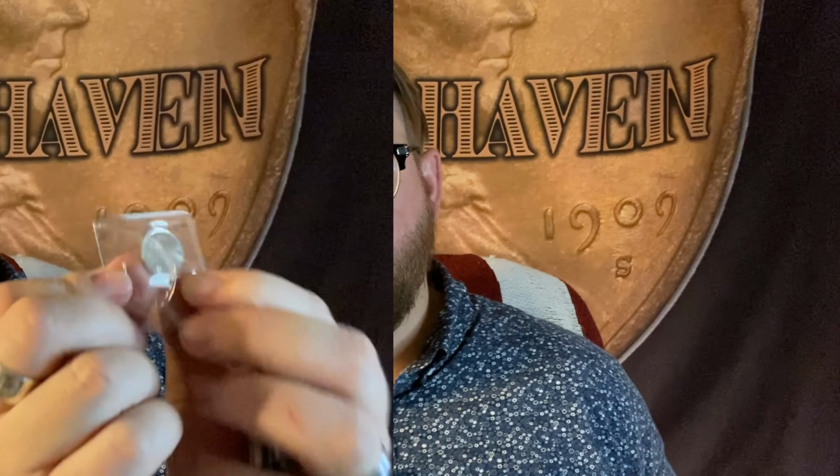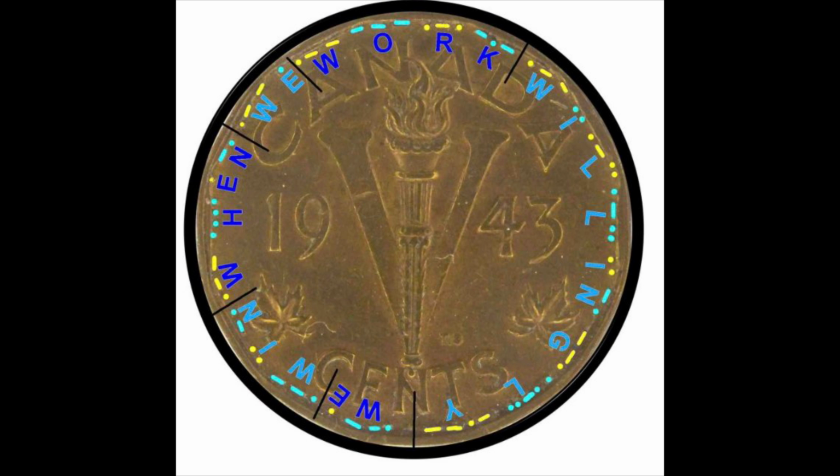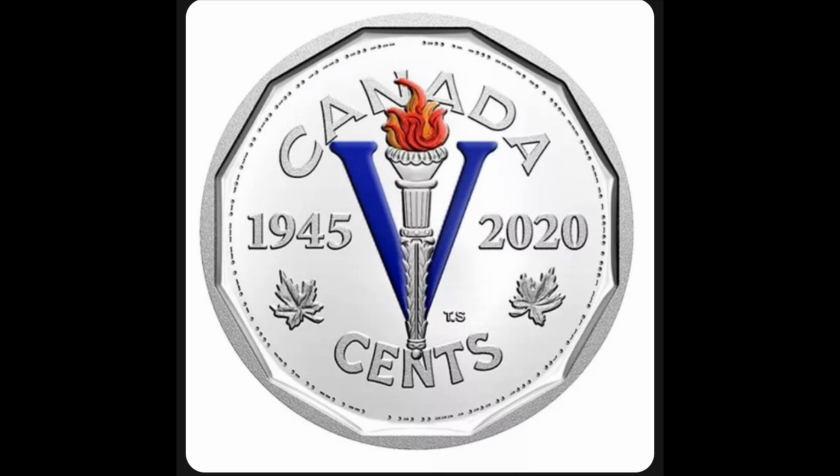This is the Canadian Victory Nickel. So the deal with this was minted, I think, 1943 to 1945 in Canada. And originally it had Morse code around the outside that said, "We win when we work willingly." So I have another commemorative that's a colored commemorative. So this is going to go right into line with that collection. Awesome.